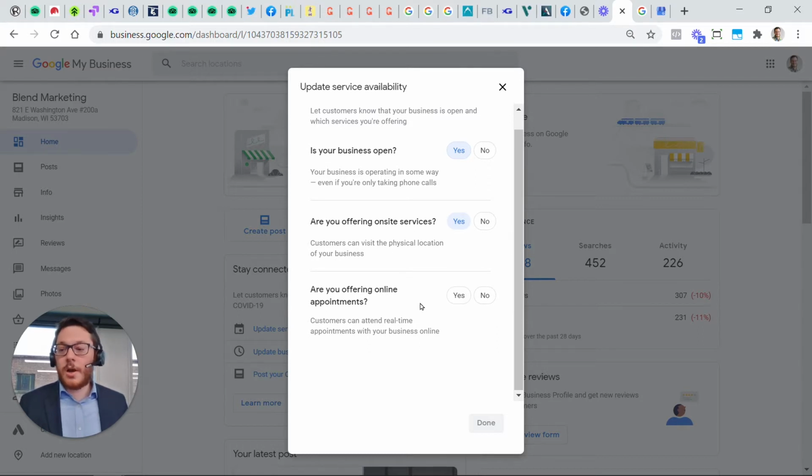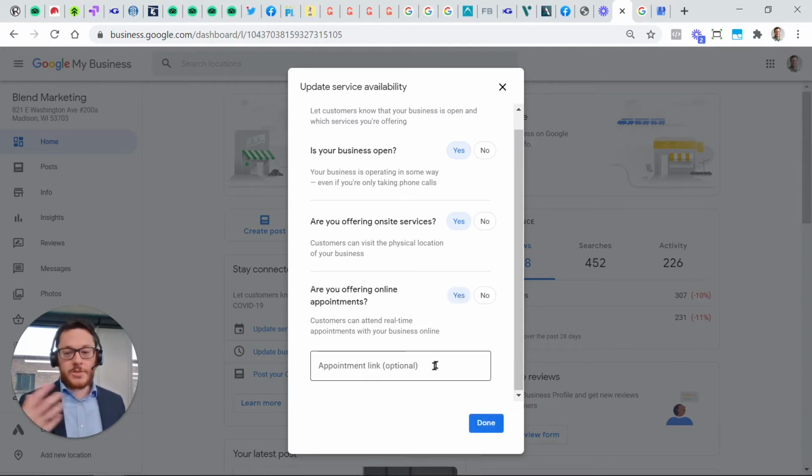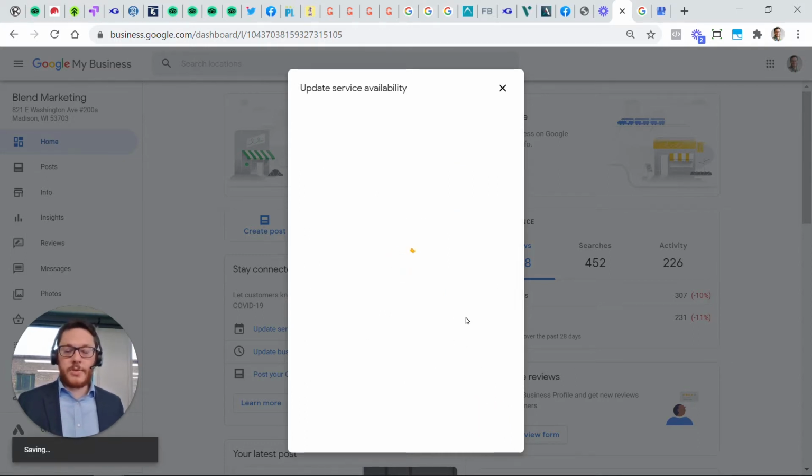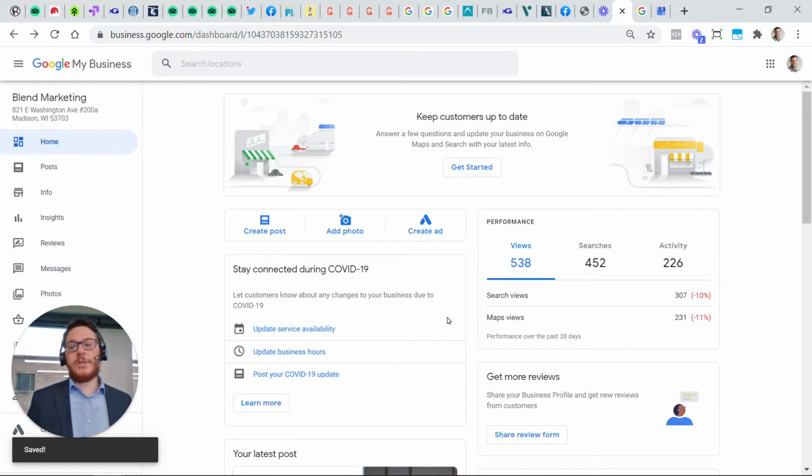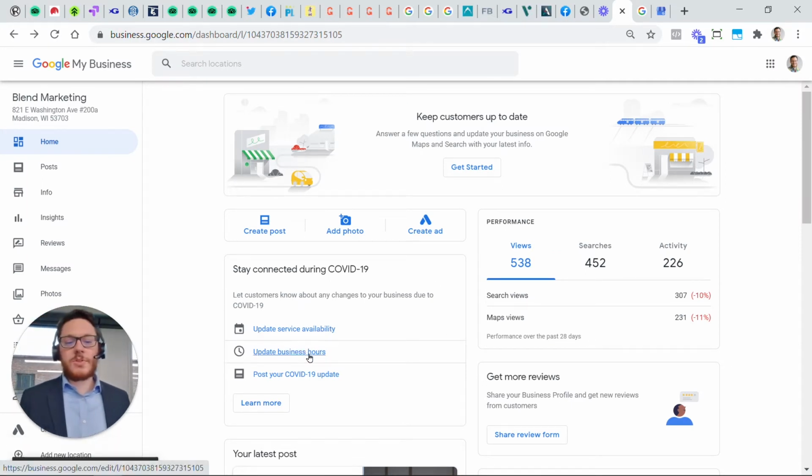I think that if you are offering some type of virtual tours that people can sign up for, that's a great place to put yes in there and then put a link to that sign up page. So I'm going to hit done here, and that's going to set all of that availability correctly for my profile. Obviously, if things change, make sure that you go in here and update it. Your business hours are really important, even on a day-to-day basis. If something happens, there is an incident, a shutdown, one of the things that Google has allowed you to do now is temporarily close your business. So you can do that for 1 day or 2 days and then turn it back on.